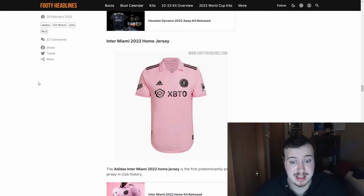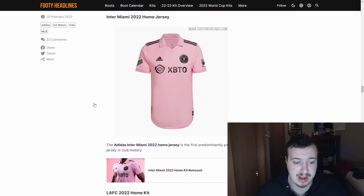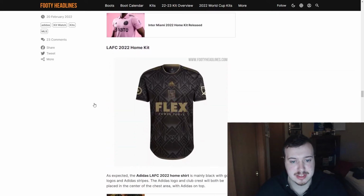I think that's an A. Maybe it's just me overhyping it because it's pink and I love pink, but in my opinion, that is an A jersey. A. Wow. LAFC.